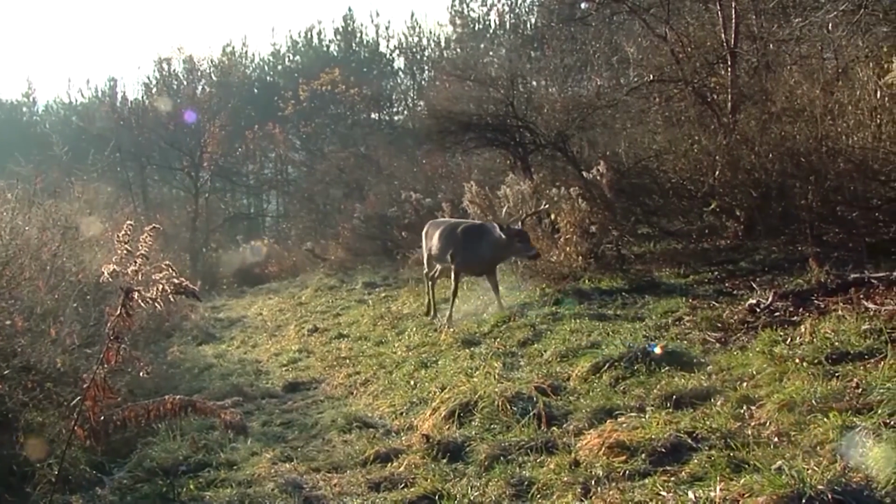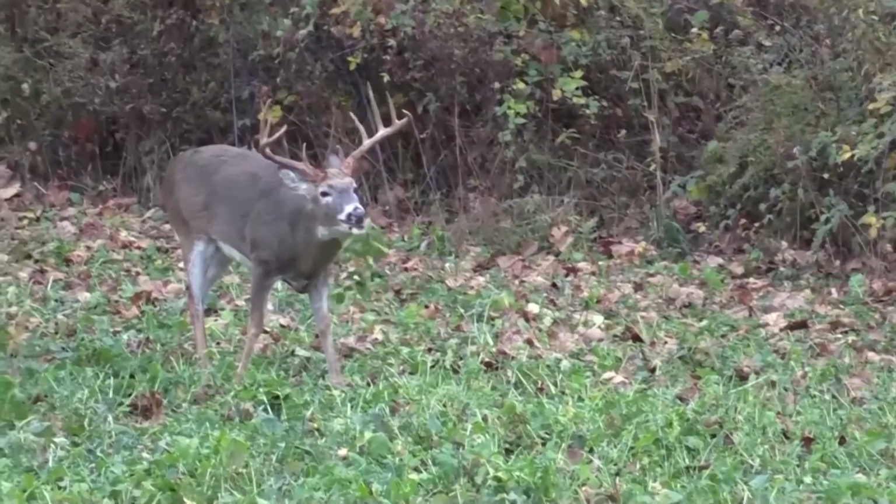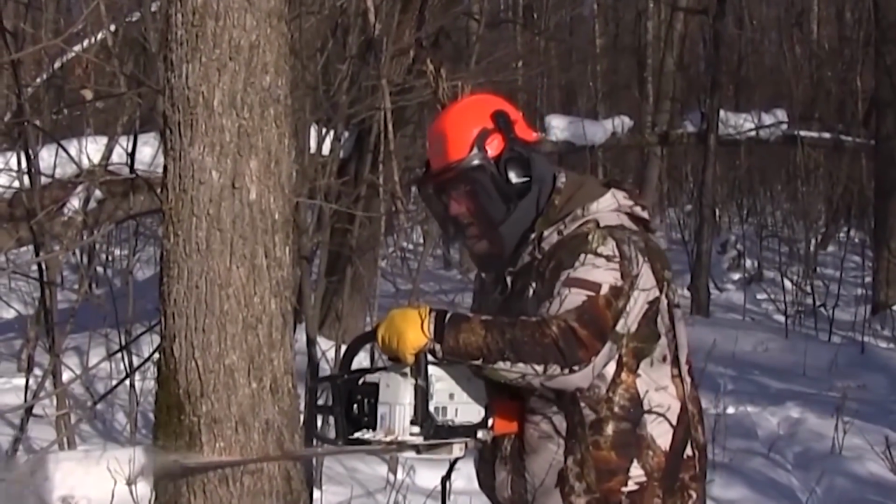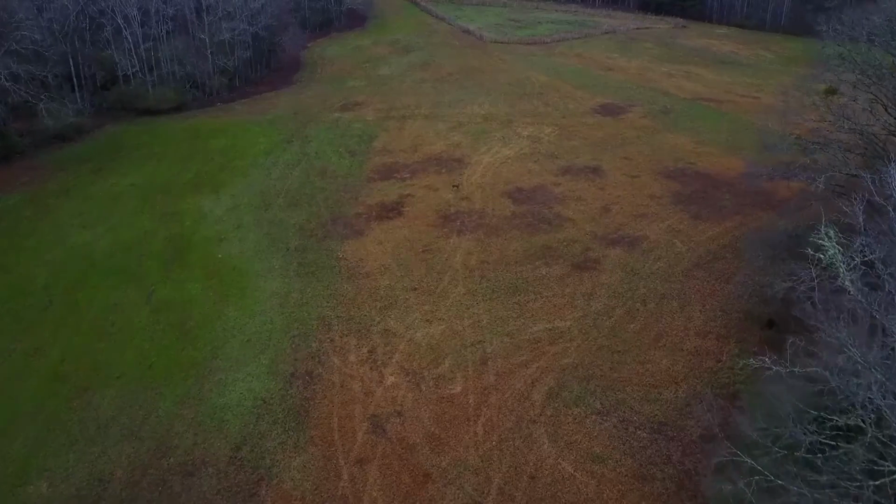I always want to preface this conversation every single time. When it comes to just providing increased forage and cover, a lot of times we can do that better by completely removing that tree instead of hinge cutting it. It can be beneficial, but it can be very detrimental if you do not know what you're doing.